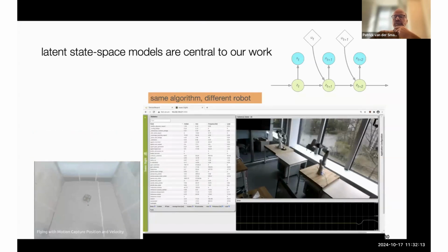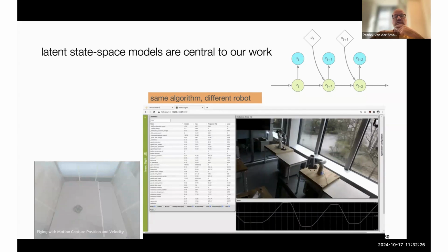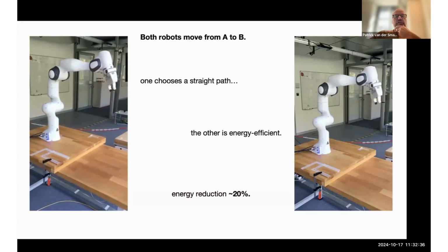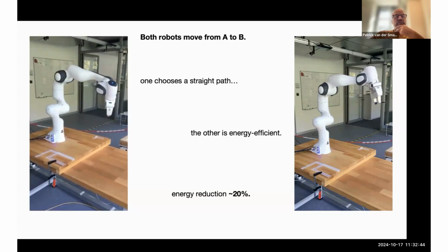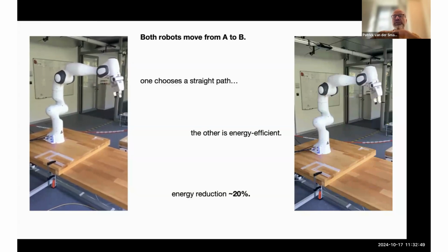Same algorithm, different robots. This is exactly doing the same thing, but in a seven-dimensional space, where the robot is moving from point A to B in its joint configuration space. It doesn't look very interesting at all, but it's just showing that, yes, this algorithm scales to more complex dynamical systems. And also, if you can do that, then you can do the following as well, because you say, well, okay, I've learned the dynamics of that thing, and on the left, you see just the standard robot control for this, where the robot moves a straight path from point A to B.